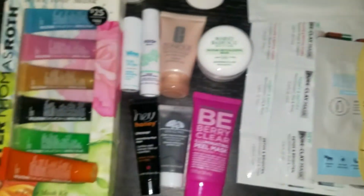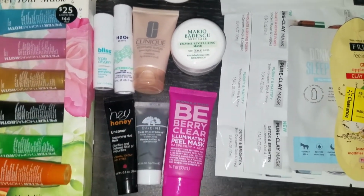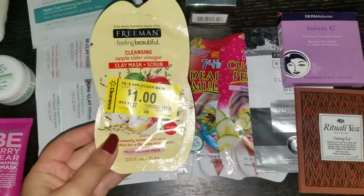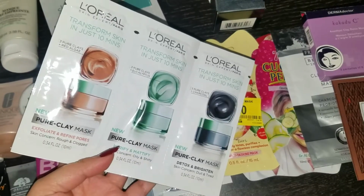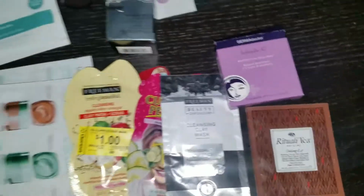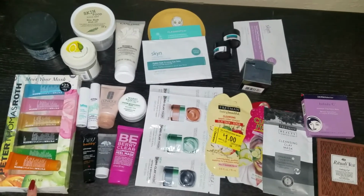We'll see. And then over here I have a sampler of masks from Peter Thomas Roth, some other deluxe samples from Bliss, Clinique, Mario Badescu, Hey Honey. I got a lot of this from Ipsy bags. And then I have some of those single-use peel-off masks, some scrubs and stuff. These over here are sample packets from L'Oreal. I'm counting each set of three as one, and I have two of them. Here's more from Freeman, some Dermadoctor, and some from Origins. I should really narrow this down to less than 10 for sure. My skin needs a lot of masks right now, so there's absolutely no excuse for me not using any of these items up.